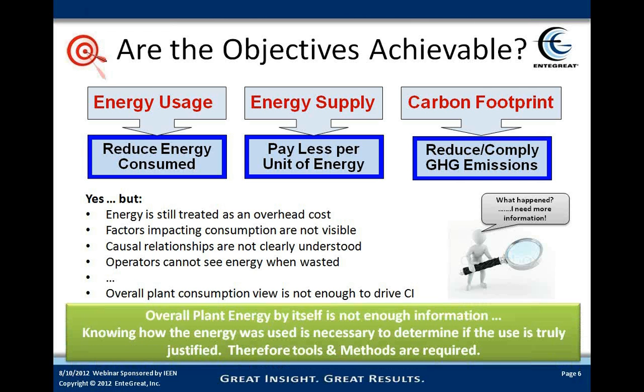The notion that overall plant energy by itself is good enough to understand and manage energy is really not true. Knowing how the energy was used needs to be understood at the detail level and high granularity level to be able to influence the consumption and manage it in a better way. Therefore, tools and methods and more information are required.